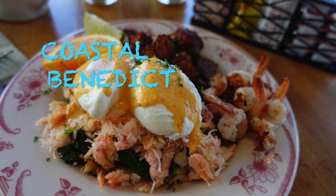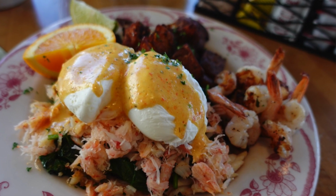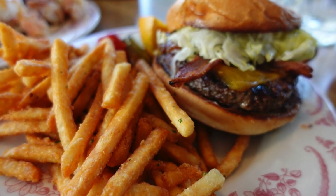It's the coastal Benedict. That's that one dish that I would definitely order here at Plain Jane Breakfast and Brunch. Everything else is good, but if I were to pick one, I would pick that one dish. The coastal Benedict at Plain Jane. Thank you.